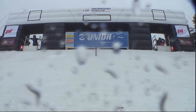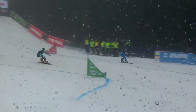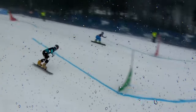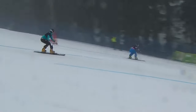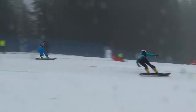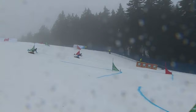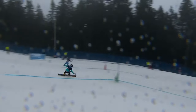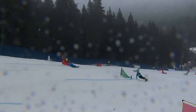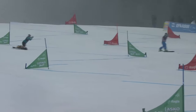So heat number one moments away. We'll get the countdown. And the board drops. So underway with the first heat here in Rogla. Women's eight finals. And our first chance to take a look at this course set. These course conditions will be about as good as they get underfoot for these athletes. This course is going to get a little rutted, a little bumpy. It's going to chop up in these warm conditions. That precipitation falling from the sky as well.